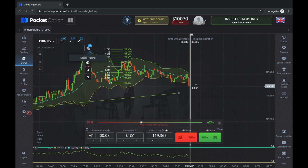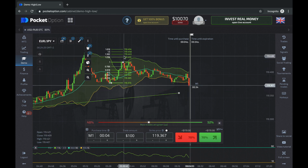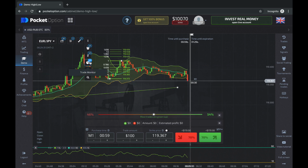Okay, social trading. What's this? Maybe we're going to see people taking trades and stuff as well. And trade monitor. What's that? Okay, so this is a trade monitor. It gives me a bird's eye view of all the trades that are open at one time. So that's cool.